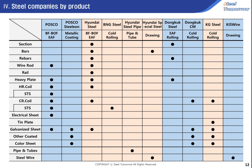Moving on to flat products, for heavy plates, the key producers are POSCO, Hyundai Steel, and Dongkuk Steel, while hot-rolled coils are produced by POSCO and Hyundai Steel. Cold-rolled coils are produced by POSCO, Hyundai Steel, Dongkuk CM, and KG Steel, while stainless hot-rolled coils are produced only by POSCO, and stainless cold-rolled coils are produced by POSCO and Hyundai BNG Steel. Electrical sheets are exclusively produced by POSCO, while tin plates are produced by KG Steel, TCC Steel, and galvanized sheets are produced by POSCO, POSCO Steelian, Hyundai Steel, Dongkuk CM, KG Steel.